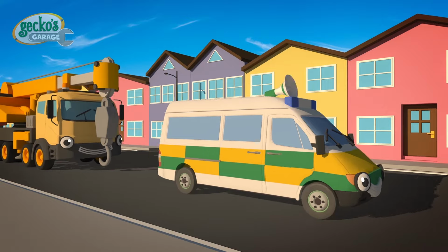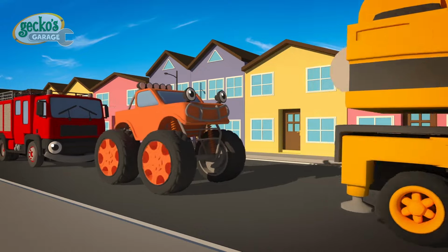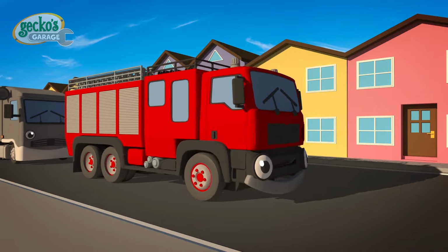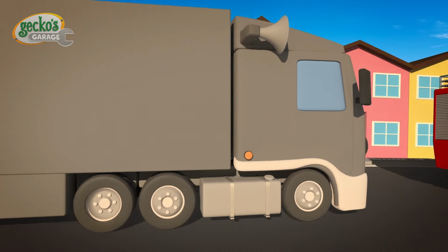What a hole! The wheels on the trucks go round and round, round and round, round and round. The wheels on the trucks go round and round all day long.